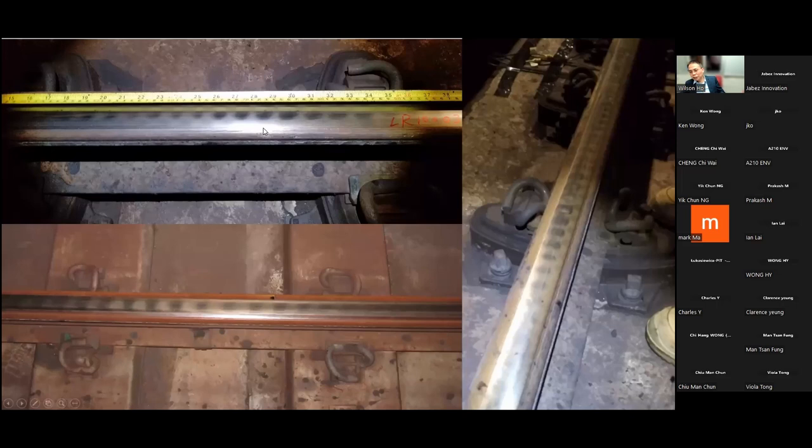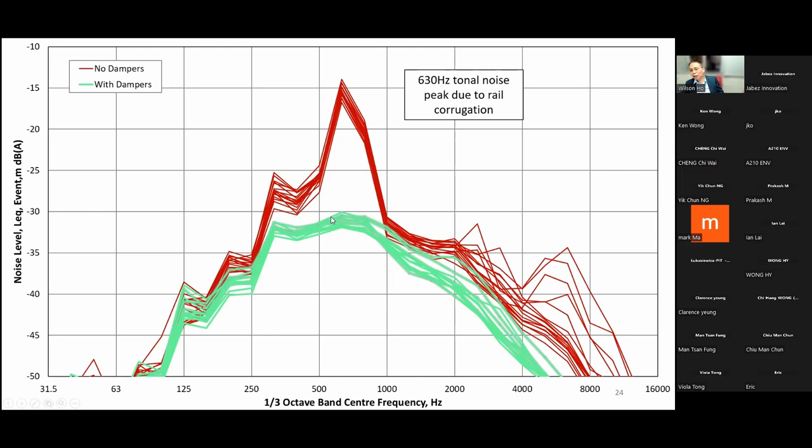This corrugation is less than 0.05 millimeter, less than 15 micron. It would be around 25 micron, something like this. But it's already very clear. When the train is running on this, the noise level would be increased by 15 or 20 dB at this frequency.